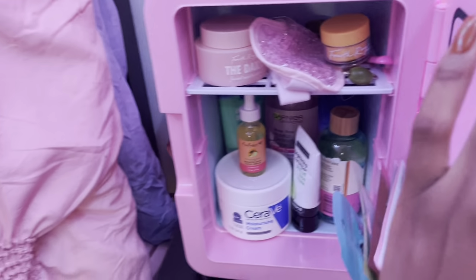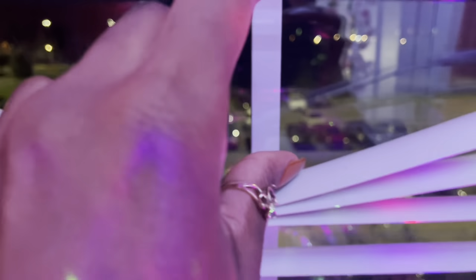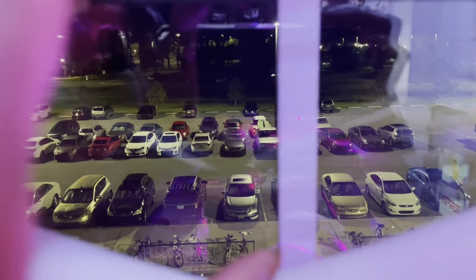That's for another video. All right, and over here is just my window to the view of the parking lot. I'm on the third floor and on the first wing of the building, but it's nighttime. It's probably like 1 a.m. and I'm up filming this video, but it's Saturday, so this is the view of the parking lot that I have.